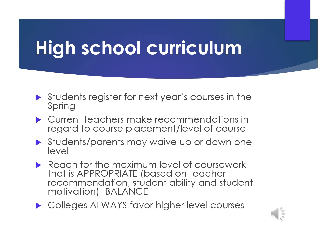So as I was just alluding to, we register every year in March for the following year. That is done at school. It does not go home, but we do ask the students to all take a picture of their registration form so they can share it with you. Your current teachers always make the recommendation for course placement and level of course, and then you always have the waiver process. What is important is to reach for the maximum level that is appropriate for your child.